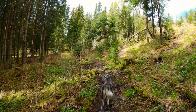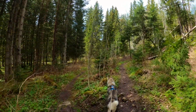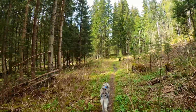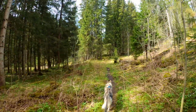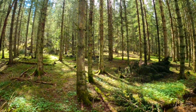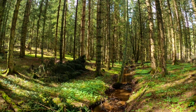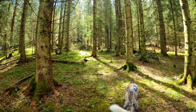Yeah, like I said, I wasn't going to do a lot of talking because I wanted the focus to be on nature and on everything that's happening in nature and not on me and my huffing and puffing and talking. But, you know, there's a little stream again. It's so straight that I wonder if it's been dug out. Little jump there.